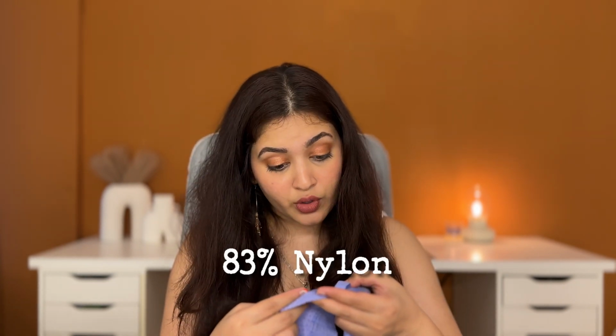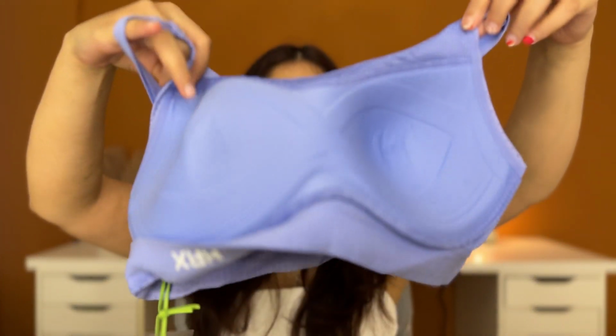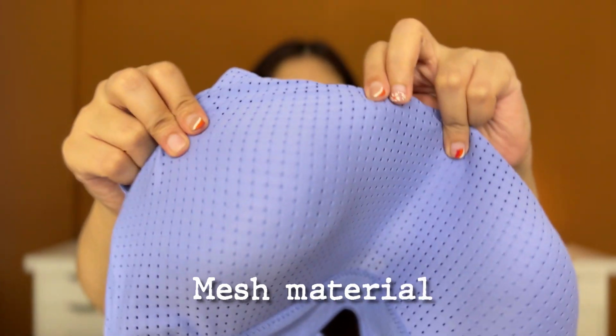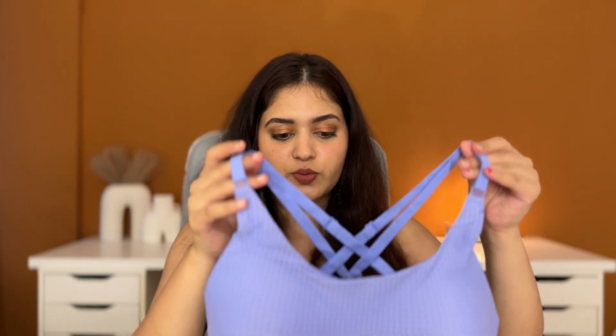And if we talk about the material, this one is 83% nylon and 17% elastane. You do not have removable cup pads in this, you have it sewn in. I personally don't mind that at all. I'm excited to see how this holds up. If you look at the external appearance of this sports bra, it has this very beautiful mesh material that goes all around it. It feels very soft to the touch, and I think this is the best sports bra in just terms of my first impressions. Quality, build, material, all of it feels really nice. I'm excited to try this one on.